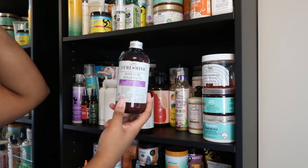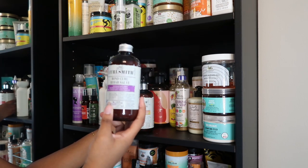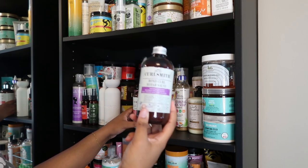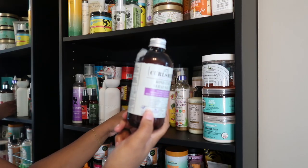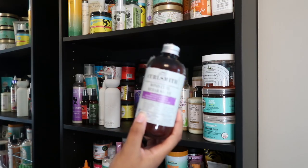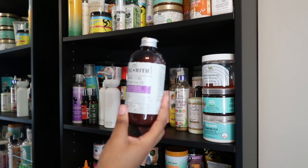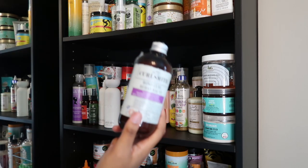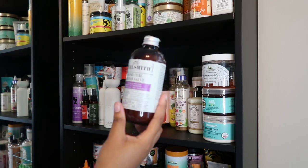My girl Kelsey, she gave this to me, but me and her met up in DC literally actually a week before I moved into my current apartment, child, and she gave me a bunch of hair products, and this is one of them. I know that the girls love the Bond Rehab Salve, but for whatever reason I haven't cracked this open. I have a million pre-poos open right now, so I promise I'm gonna get to this, and of course I'm gonna record it, but child.